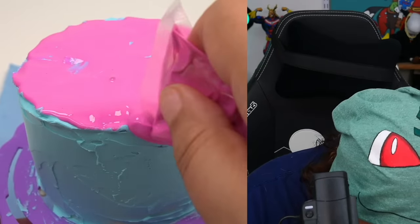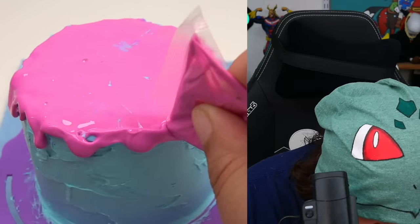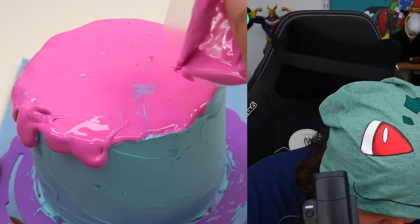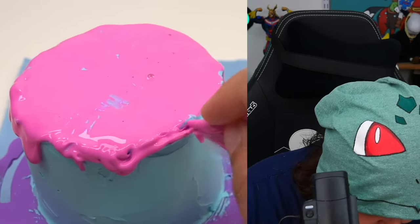Okay, let's try this drizzle. Okay, let's add to this edge. Let's see what happens. I'm just gonna try and get as much of the edge as possible and see if it actually self-levels or if it does anything at this point. I mean, so far so good. Just the center here. Oh my gosh, there's like not enough. There you go. Yeah, that is not enough. I don't think we're gonna make the full round. Oh my gosh.